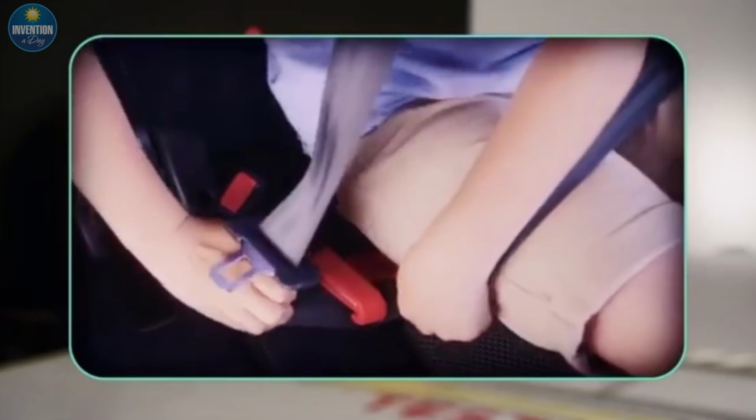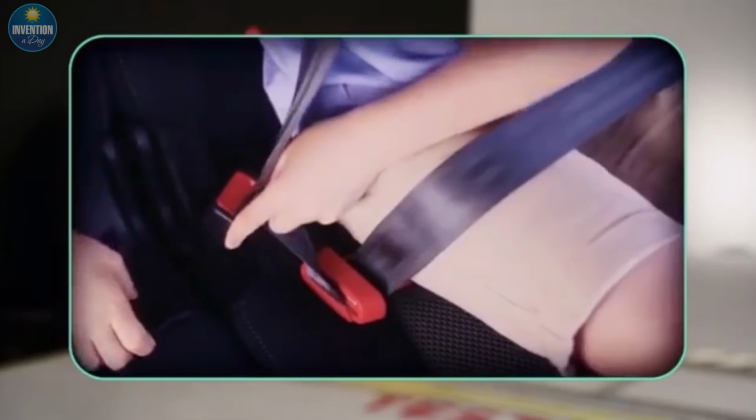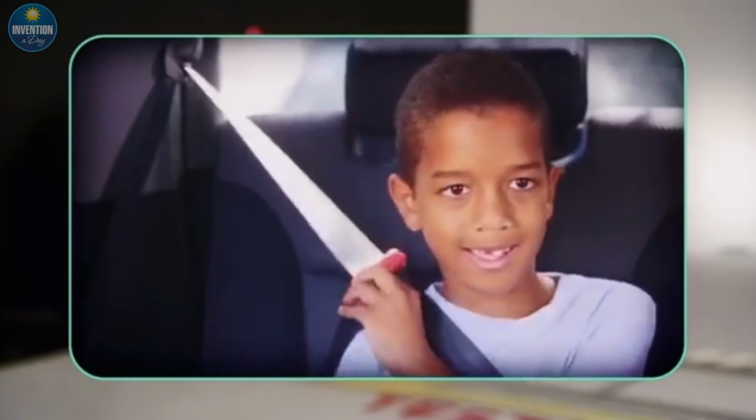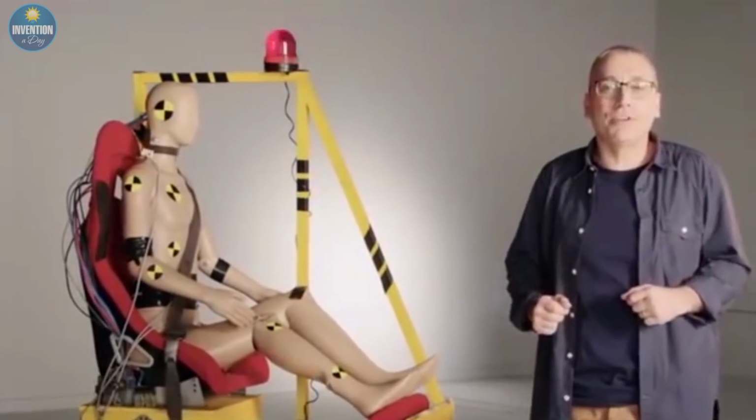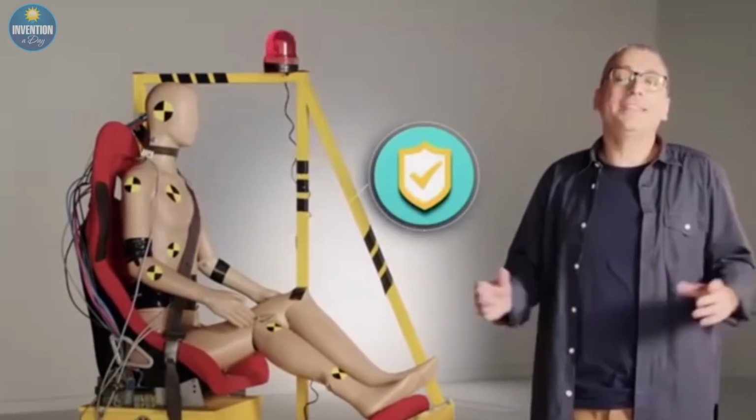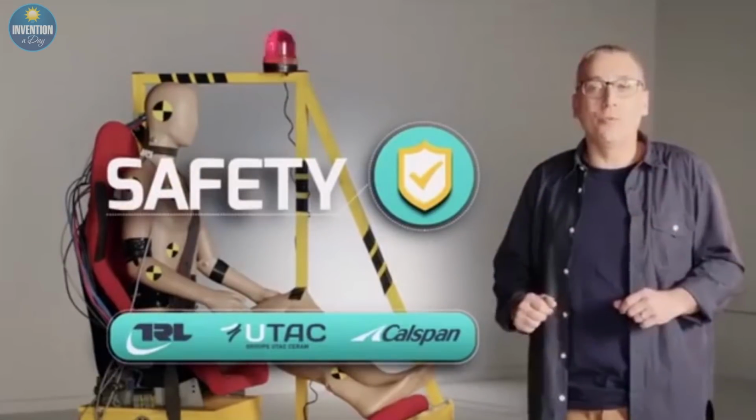The patented design takes the seatbelt off the stomach and the neck, making it comfortable, safe, and easy to use. And we've crash-tested prototypes successfully in testing facilities all around the world.